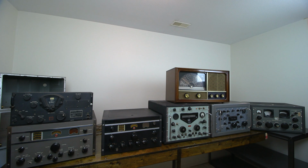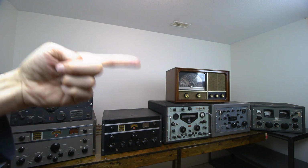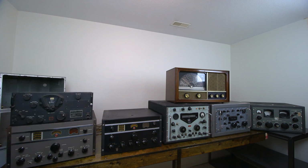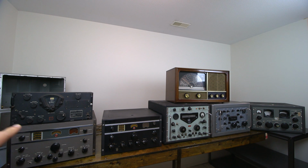Now you'll notice on top there's a wooden radio receiver right up here. This is, I guess you could say, a consumer grade radio receiver, and it's a very fine quality consumer grade radio receiver. We can even restore that one as well and compare a consumer grade radio receiver to something that was considered commercial grade down here. Now, these radio receivers were used way back in the day at government listening posts. They were used at FCC, DOC, all sorts of different things.